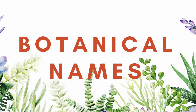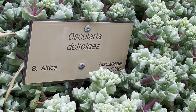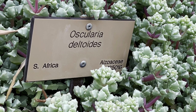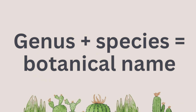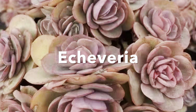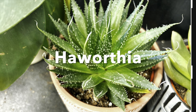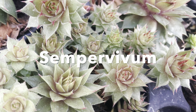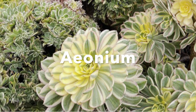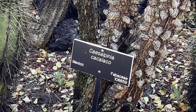Now, going back to our topic, the botanical names are made up of two parts, the genus and the species. The genus is like a family name, and the species is like the first name. Together they form a specific name for each plant. Here are a few examples of common succulent genera: Sedum, Echeveria, Crassula, Aloe, Haworthia, Sempervivum, Agave, Aeonium, Kalanchoe, Senecio, and so much more.